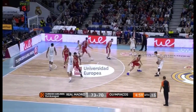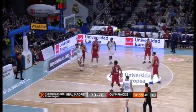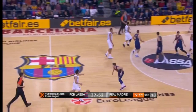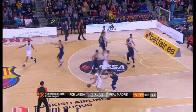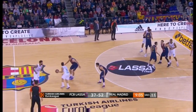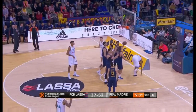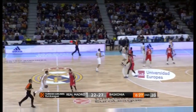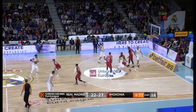And J.C. Carroll has not been able to get into this game as he's being chased all over the place. Oh, and there's... To really give themselves reason to believe they can come back and win this one. Campazzo had an excellent first half. Passes to Randolph, and he... At the three-point play. Team up by 5 here, 27-22.